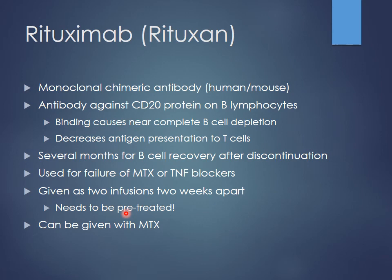So similar to what we saw with infliximab a few minutes ago, steroids and antihistamine are going to be required beforehand. Sometimes we'll give some Tylenol too, because you can see some fever develop, and then have the epi ready at the bedside in case they do have a true reaction. And again, all these biologic DMARDs can be given in combination with the traditional ones. Methotrexate is a common combination, so they may give methotrexate daily, and they'll come in every couple of weeks or so for their rituximab.